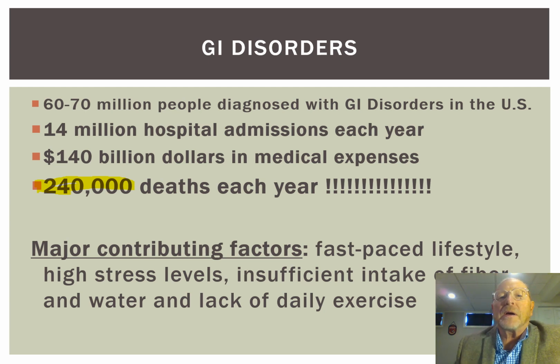So we need to be on our A game and recognize what are the clinical manifestations when these GI disorders flare up. Now, you would think with this number of patients that have GI disorders that there's probably a lot of genetic involvement, etc. No, let's look at what it is on the bottom here. The major contributing factors: fast-paced lifestyle, high stress levels, insufficient intake of fiber and water, lack of daily exercise. Kind of sounds like nursing students, doesn't it?